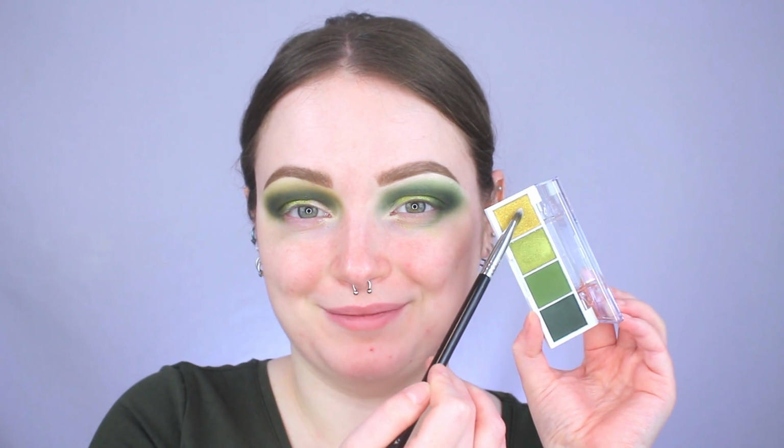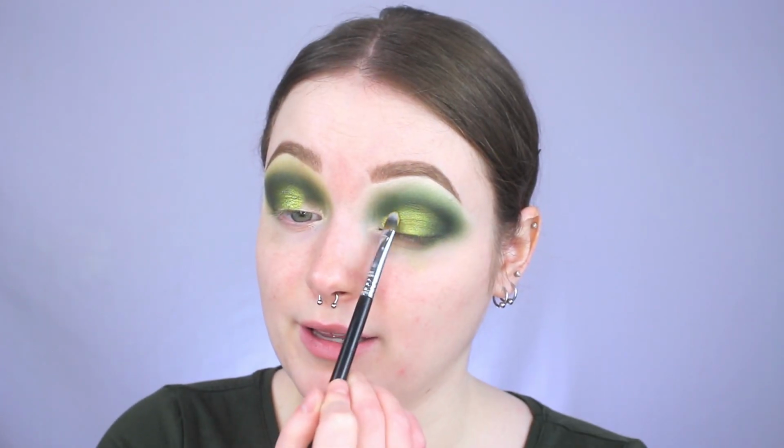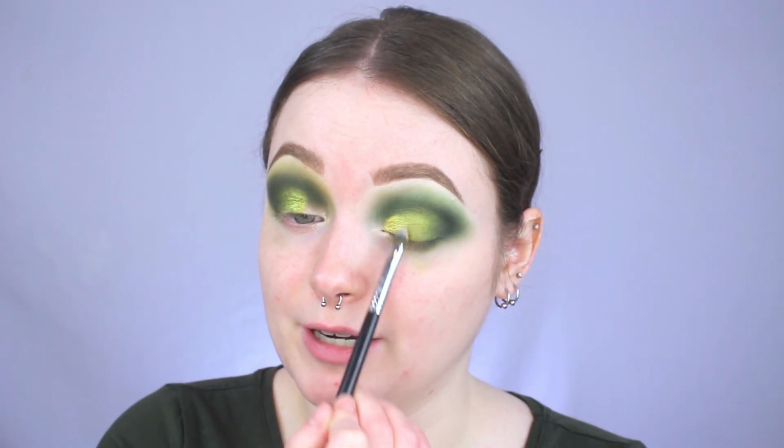So I'm just going to take a little bit more of Chronic out of the 420 palette on that Sigma E45 that we applied it with. And I'm just kind of fluffing out the edges of this shimmer just to make sure it's all nice and blended. And I'm also going to pack it on in this outer third. And then lastly, we are going to be going in with the gold shimmer in the palette. And I'm just going to be applying it using this Sigma F70 brush dampened.